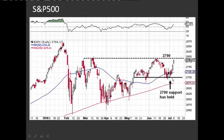My feeling was that, just the way it was trading, it was struggling to get going to the upside. Based on that lack of momentum, that failure to move higher, I thought it was actually going to break down below 2700 and flush through the 200-day moving average. Now, as you can see on the chart, that actually didn't happen. The opposite has happened.